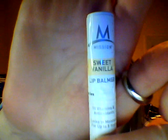Wow, so crazy. This is Sweet Vanilla Lip Balmer. My husband puts it on every night. This is plus 15 SPF. It has 10 vitamins and antioxidants, locks in moisture for up to 8 hours, and it's sweet vanilla. Field tested by Gretchen Beeler. Sweet vanilla. So there's that. So that's a lip by Mission. Never heard of it.